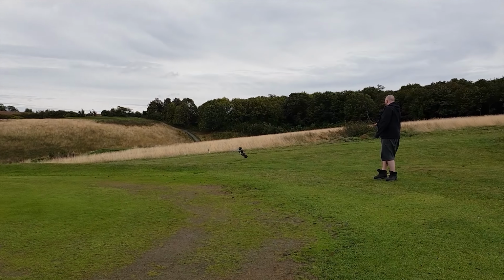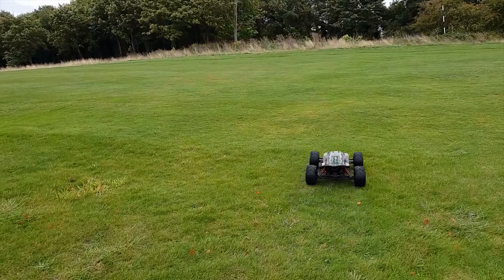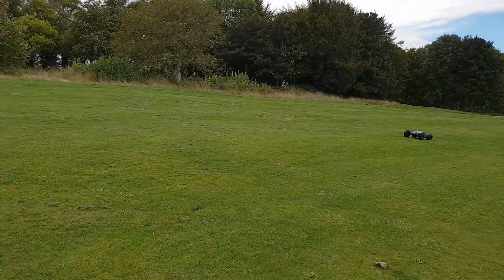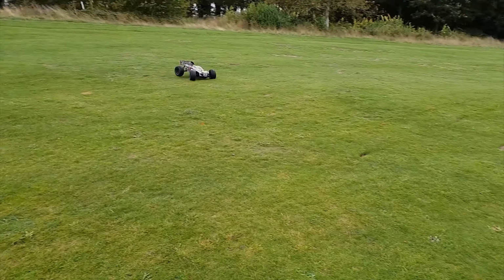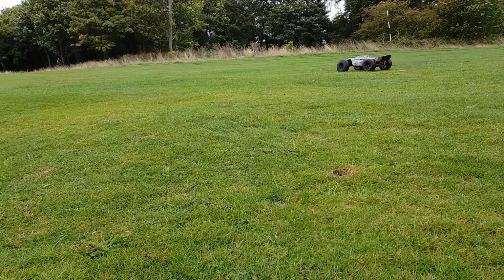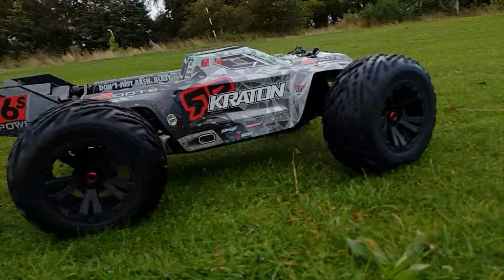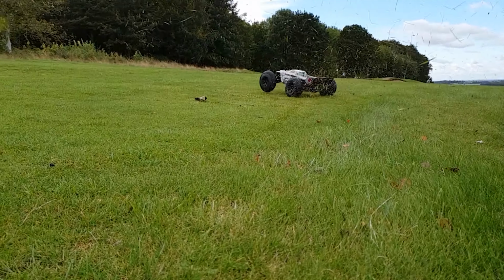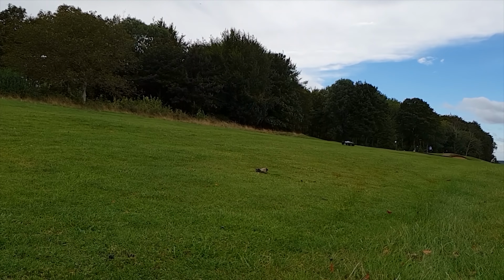Oh, made it! Oh, kind of. I forgot to bring my GPS, but we can do a speed run anyway. I reckon that's probably about 40. I can just cane it and it's not falling over.